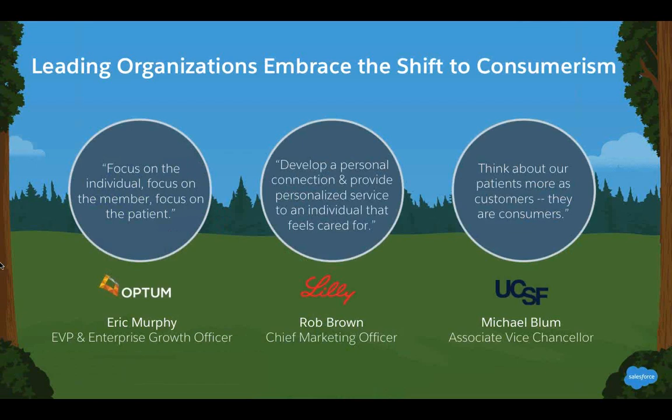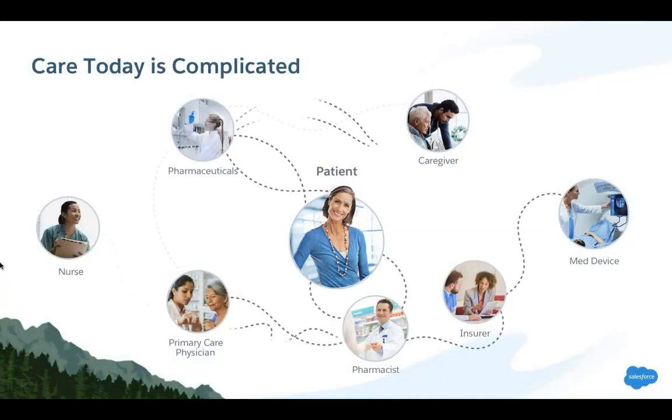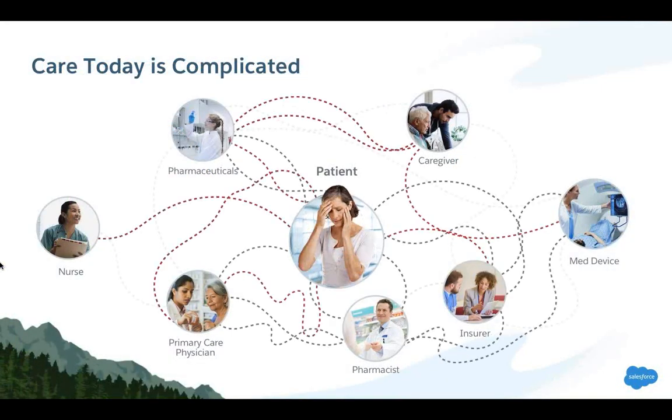And this slide really just shows that some of the most prominent organizations in healthcare agree that taking care of the customer, developing connections, focusing on individuals is of importance and utility in healthcare. But again, healthcare really doesn't have the same kinds of benefits or smoothness as some of the other industries.